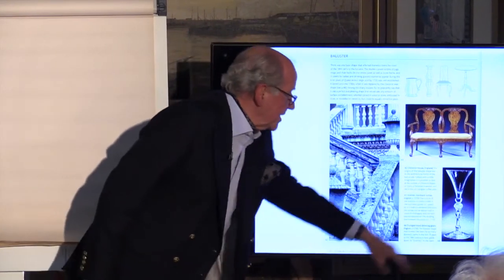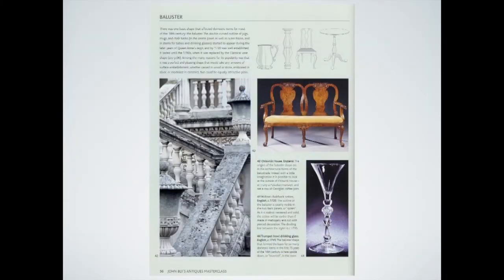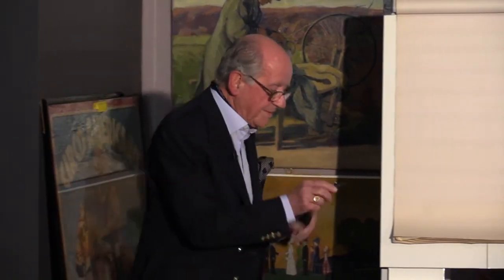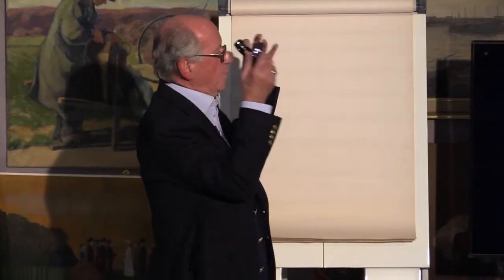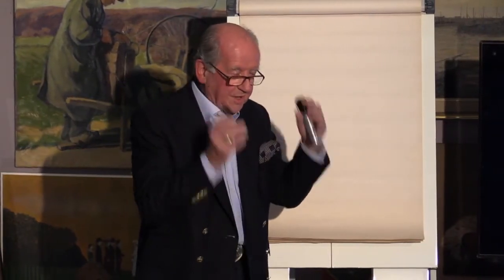There it is on a drinking glass. There it is on a tankard. There it is on the balustrading. There it is in a chair. And there it is in a table. So once you get used to that, you just look at something, you know that's before 1770, if it's original. But that's another story for now. Once you get this look in your mind, then everything sort of falls into place.